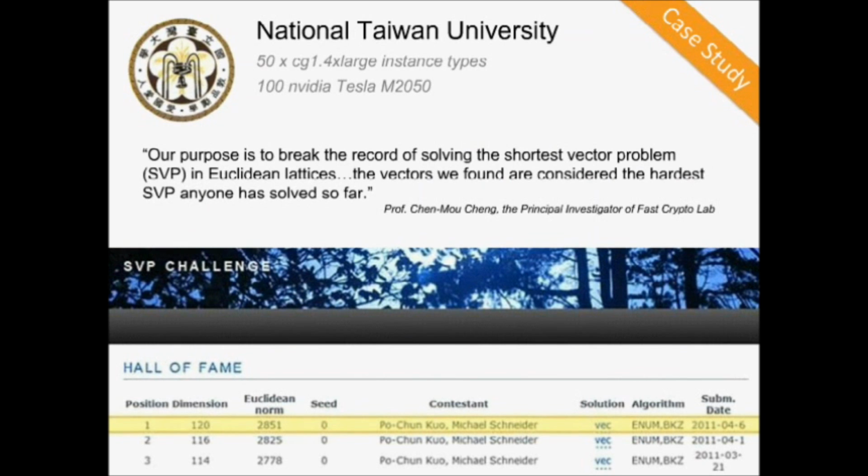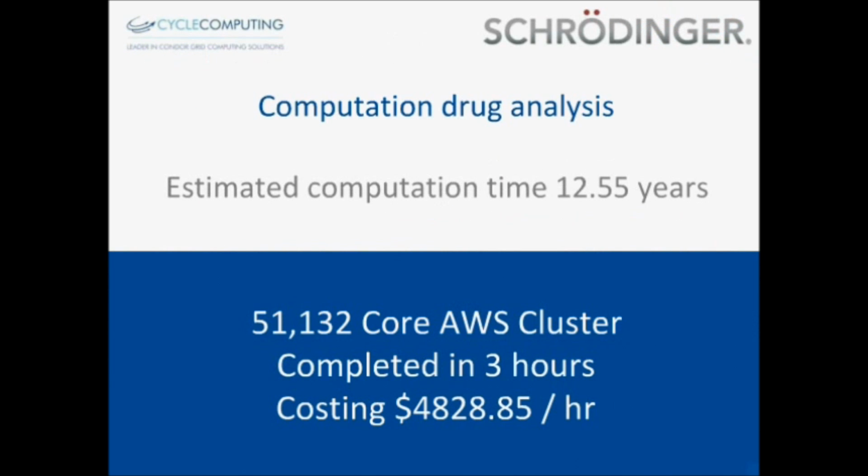We've also worked really closely with several folks in the pharmaceutical industry. Schrodinger built a computational drug analysis. On a single node, they were looking at an estimated computation time of 12 and a half years. By building a pretty massive cluster, 51,000 cores on top of us, they were able to chew through that work in just 3 hours. So that gives you an idea of the scale that we're able to achieve. 50,000 cores is just something that you deploy. It's not something that you spend 6 months planning and researching for. And we think that transition is one that's ripe to revolutionize this industry.